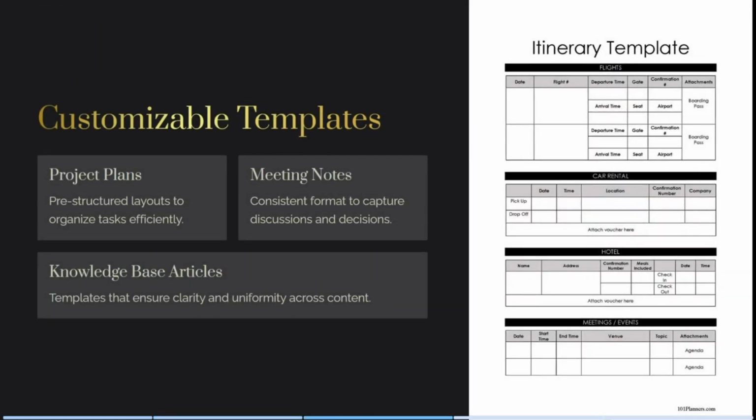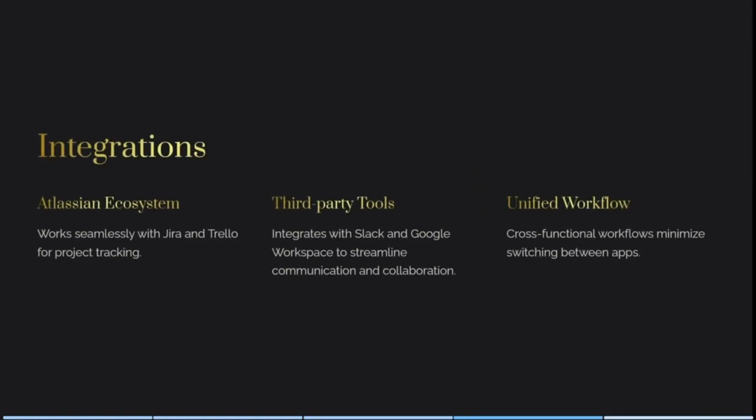It also offers customizable templates, so for your project plans, you can have pre-constructed layouts to organize your tasks efficiently. It offers consistent formats to capture discussions and decisions, and it offers templates that ensure clarity and uniformity across all of your content and your team.